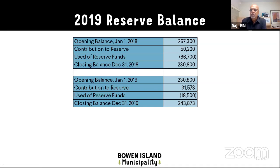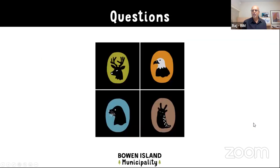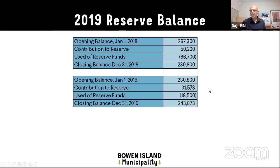So we are looking at needing to move towards becoming more sustainable in building up our reserves to be able to address infrastructure needs and requirements. And that concludes the financial part of the presentation. Are there any questions on any of the slides? I'd be happy to go back and answer any questions that may have come up afterwards in your minds.